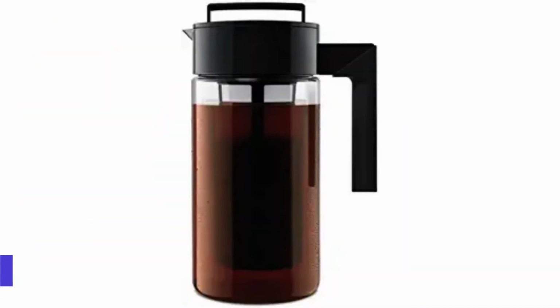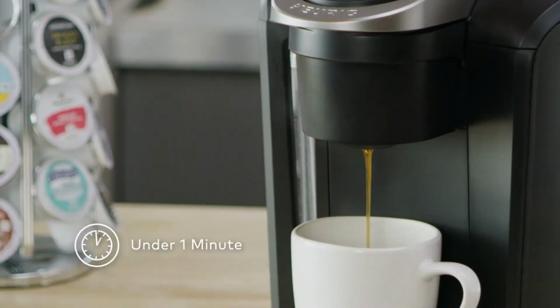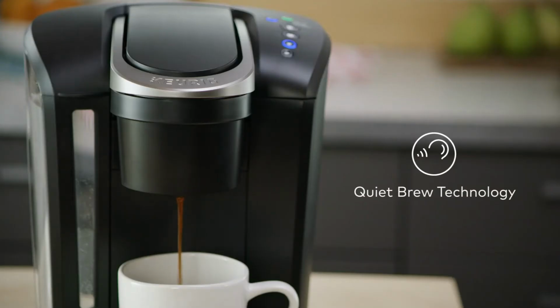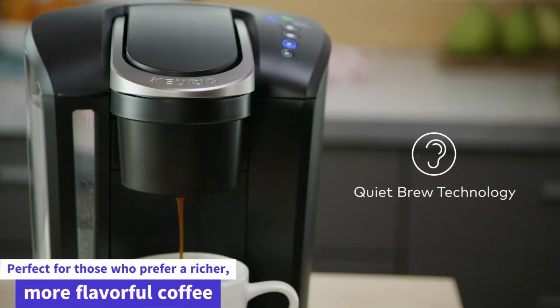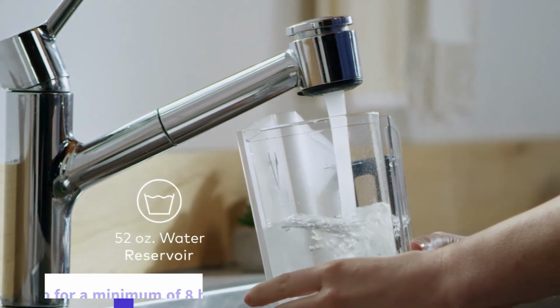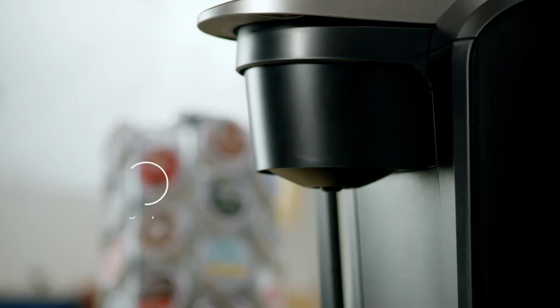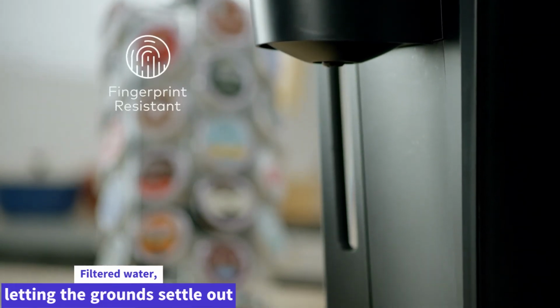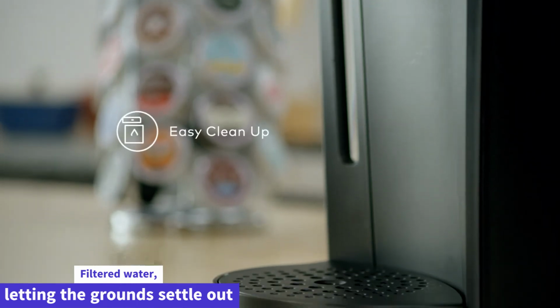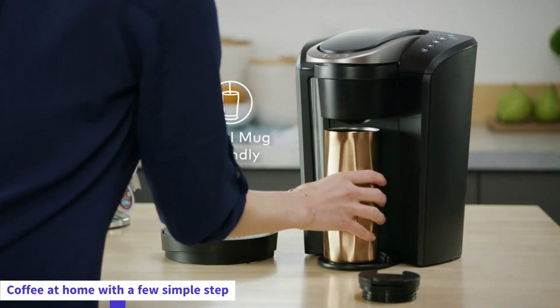Next, number 2. Takaya patented Deluxe Cold Brew Coffee Maker. This Takaya Deluxe Cold Brew Coffee Maker is perfect for those who prefer a richer, more flavorful coffee. With the cold brew method, the grounds are allowed to steep for a minimum of 8 hours. Cold brew is made by combining ground coffee beans with filtered water, letting the grounds settle out. You can make cold brew coffee at home with a few simple steps.